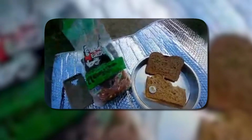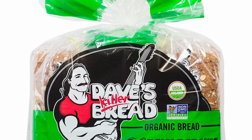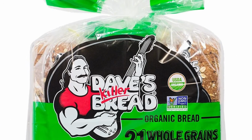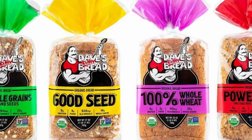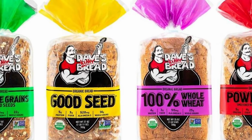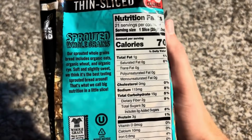Flowers Foods acquired it in September 2015 for approximately $275 million, which grew to around $281 million when certain tax benefits were factored in. Flowers now calls it the #1 organic bread brand in the country. The 21 whole grains and seeds loaf is legitimately excellent in several respects.